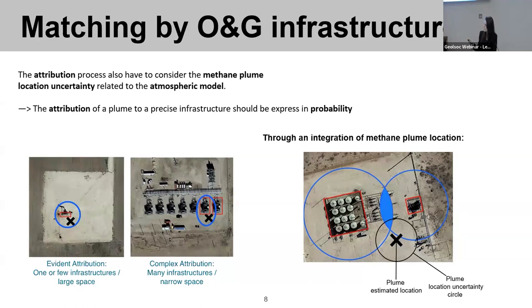You can see just here, we have a lot of compressor units, and this kind of structure can be very close. So it's not easy to attribute an emission, for example with the little cross just here, to one of these two compressors. This is a little bit tricky. And we also have obvious cases in the domain, for example if you take a site where just one infrastructure is present, the association is quite obvious. But in this case, it's a little bit complicated.